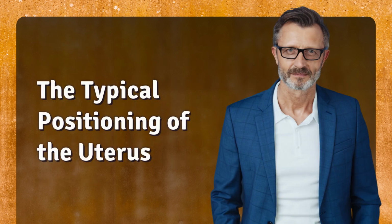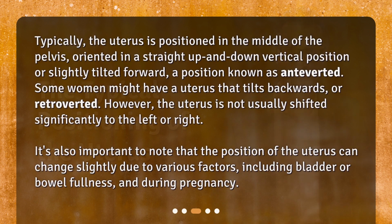The typical positioning of the uterus. Typically, the uterus is positioned in the middle of the pelvis, oriented in a straight up and down vertical position or slightly tilted forward, a position known as anteverted. Some women might have a uterus that tilts backwards, or retroverted. However, the uterus is not usually shifted significantly to the left or right.